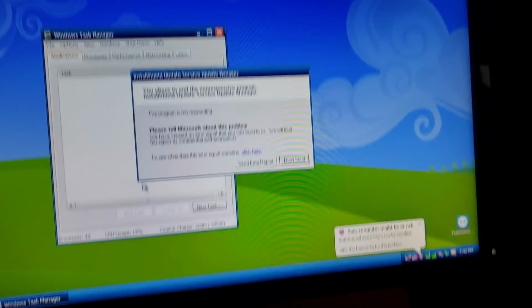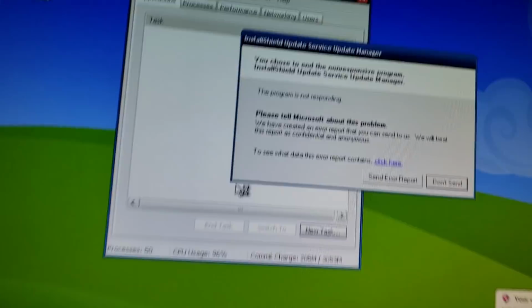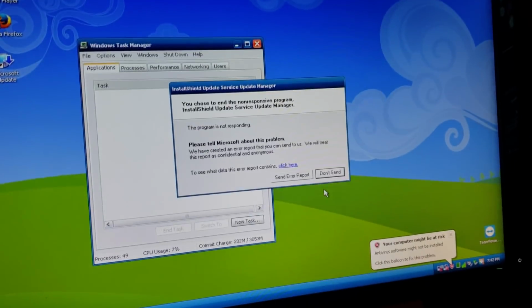Alright guys, so we're back on this XP computer. What day is it today? It's the 4th. And literally I tried to end that preparing to install thing from WordPerfect and this happened. So don't send it. Wait, would it actually send if I clicked send?